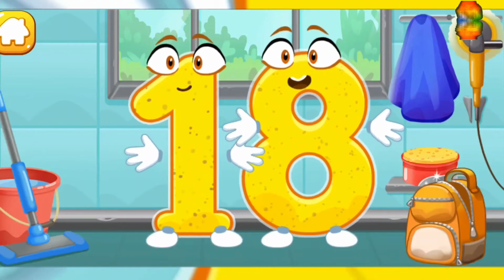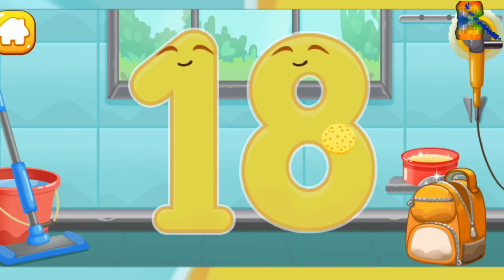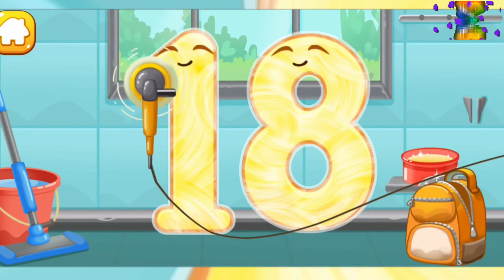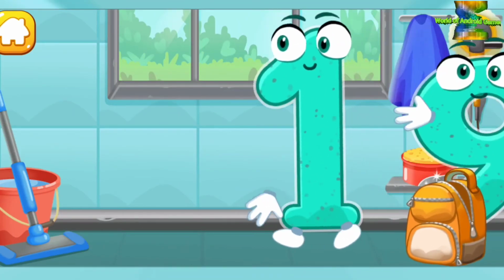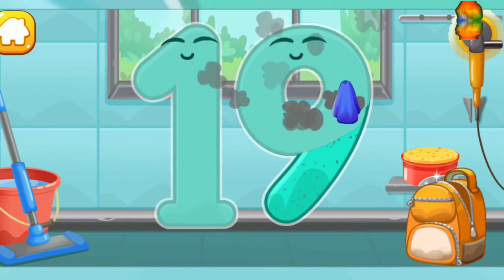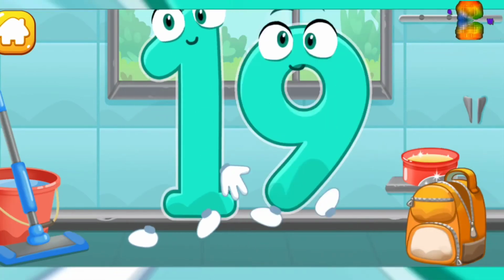Let's polish the number 18. Wipe the dust off this number. Cover it in wax. Now let's polish it. You're doing great. Let's polish the number 19. Wipe the dust off this number. Cover it in wax. Now let's polish it. Done!